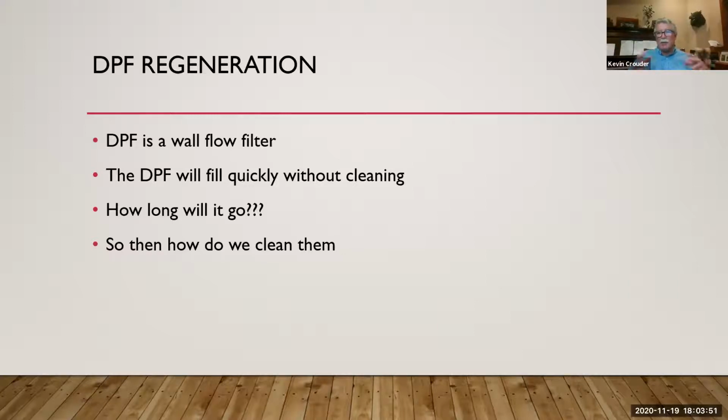But they do plug up, and they plug up in a diesel pretty quick, because if you look at a diesel that doesn't have a filter on it and you watch it accelerate, you'll see black smoke coming out the tailpipe. Well, that's all soot, and that's what we're trying to capture with this filter. So they plug up pretty quickly. And so then the question is, how long will they go, and what do we do about it? How do we clean them?